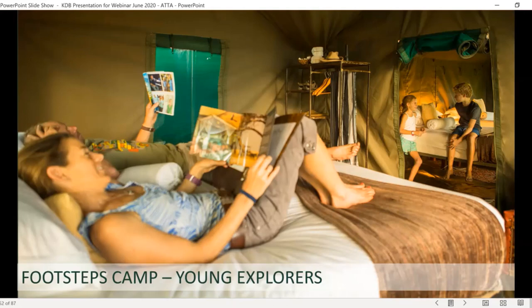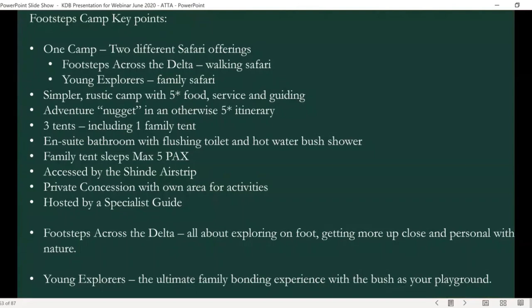So some of the key points about the Footsteps Camp. It's one camp with 2 different safari offerings. We have the walking safari, Footsteps Across the Delta. Then we have the family safari, Young Explorers.